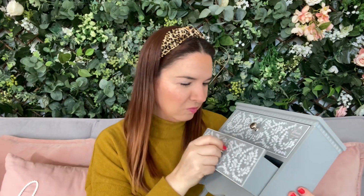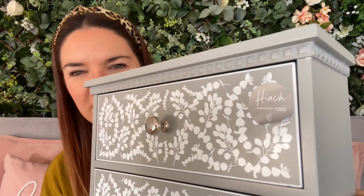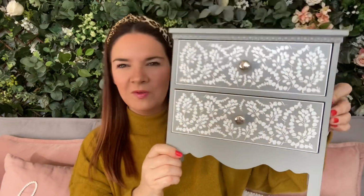What do you reckon? What would you use it for? It's sweet, isn't it? I do love things like this. And it just says Hinch, designed exclusively for Tesco, on a little sticker there. So I'll just take that off. But yeah, it's nice, isn't it? Like the little bottom here. This would be really nice if it was a large chest of drawers, wouldn't it? But it's a mini one with silver handles. So yeah, there's all sorts in the Mrs Hinch range. I just got a couple of bits. And like I said, there was all sorts of things in the Mrs Hinch range for Tesco. So yeah, I just thought I'd show you those bits first.